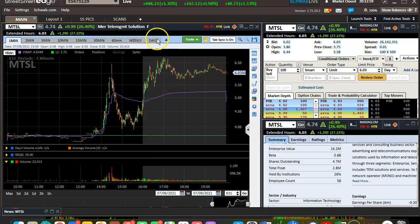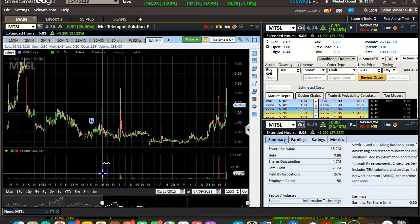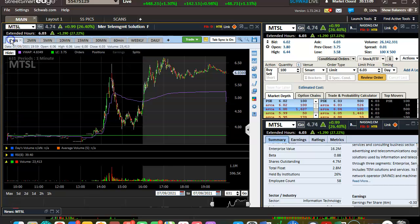I think it will gap up. We'll see what it could do here. We got a breakout. Yeah, this thing could be nice. We'll see what momentum it gets. It just really needs volume. It does look choppy. But yeah, really not much today.